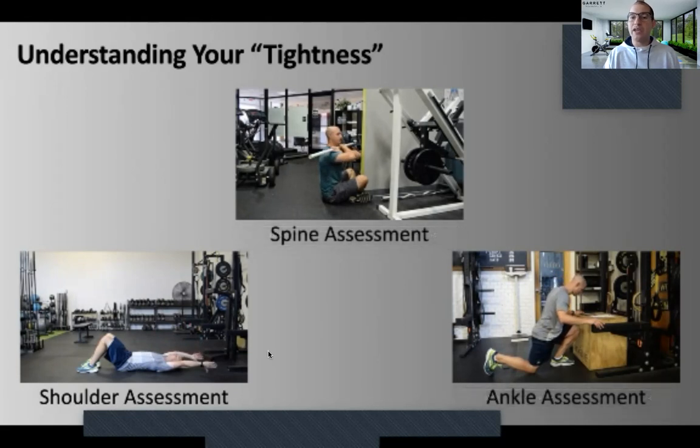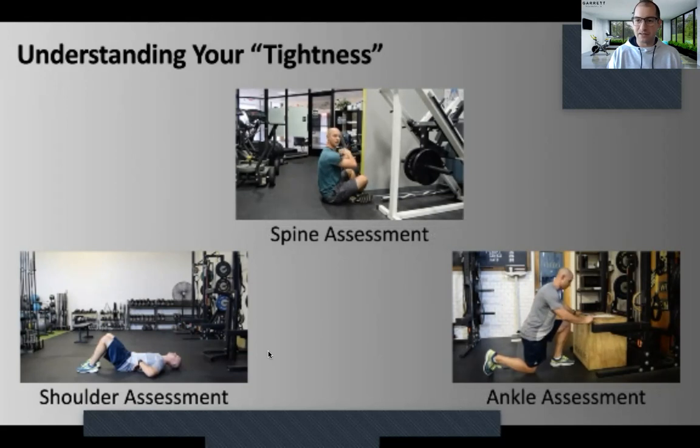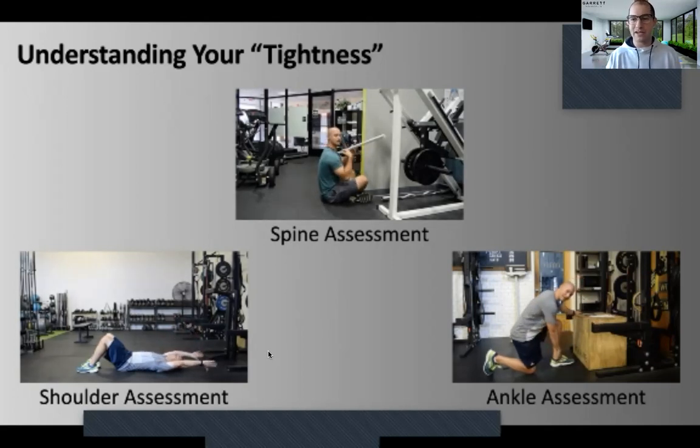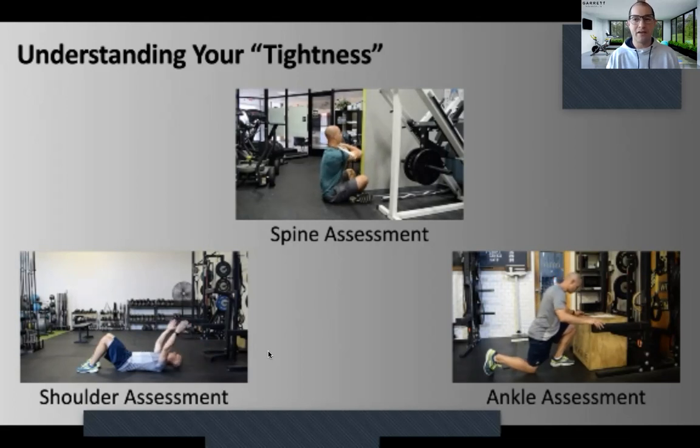So we try our best to make objective decisions. We look at things objectively. We create objective programs. We also still filter in that subjective. What are you feeling? I ask people all the time, hey, what are you feeling as you complete this exercise? Oh, I feel this. Okay, that's interesting, right? It provides us more information.